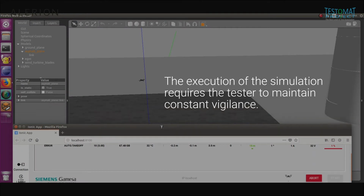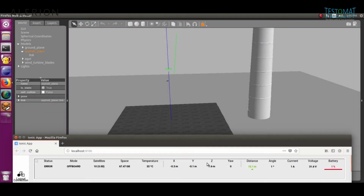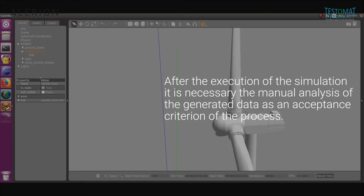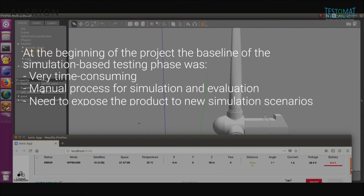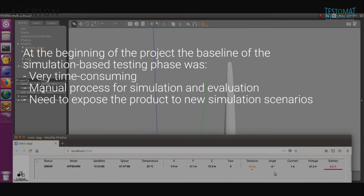The execution of the simulation requires the tester to maintain constant vigilance. After the execution of the simulation, manual analysis of the generated data is necessary as an acceptance criterion of the process. In the beginning of the project, the baseline of the simulation-based test phasing was established. It was very time-consuming, a manual process, and it needed to expose the product to new simulation scenarios.